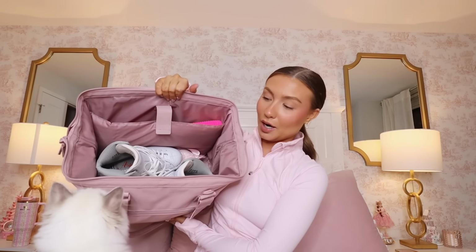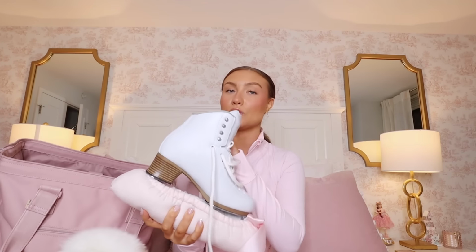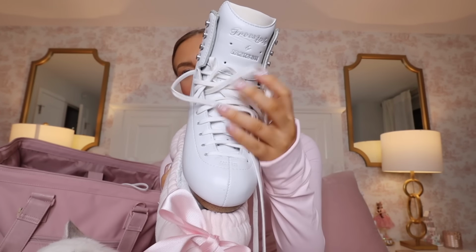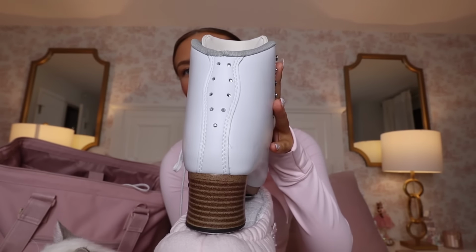And then in the main compartment, I have my ice skates. Do you see? I have the Freestyle by Jackson skates. These are recommended from my coach, so that's why I have these skates. I will probably upgrade them if I continue doing ice skating. She said for the more advanced jumps, these aren't the best skates. But right now, these are what I use. This is what they look like. They're not laced up or anything, but they have these sparkles in the back, which I just adore. I think they're so precious.